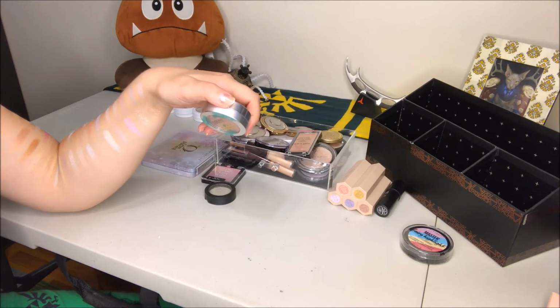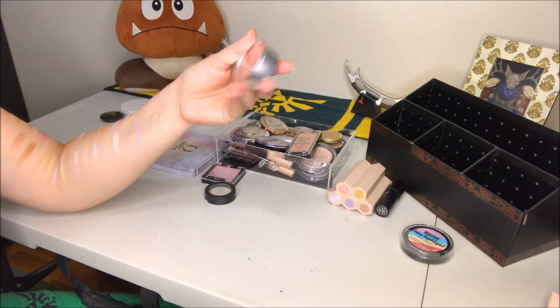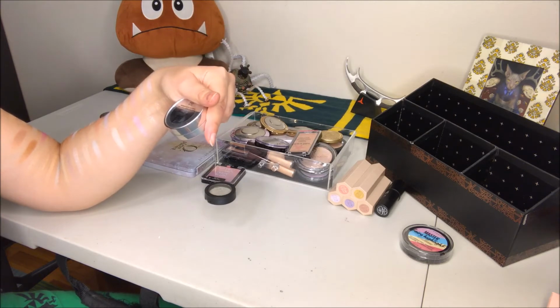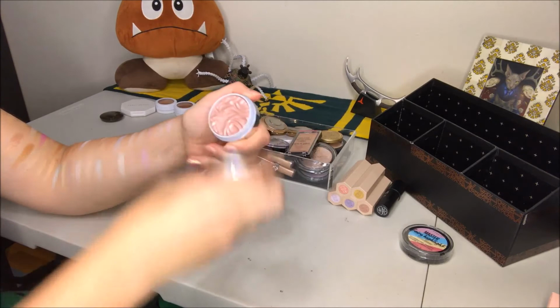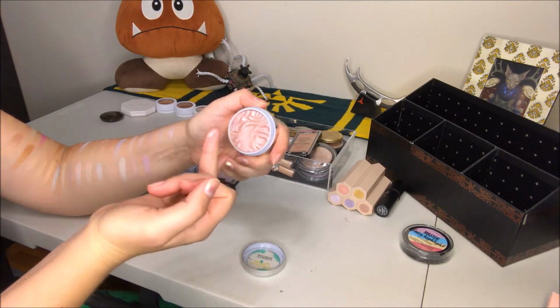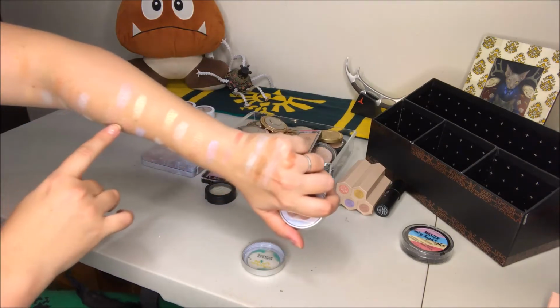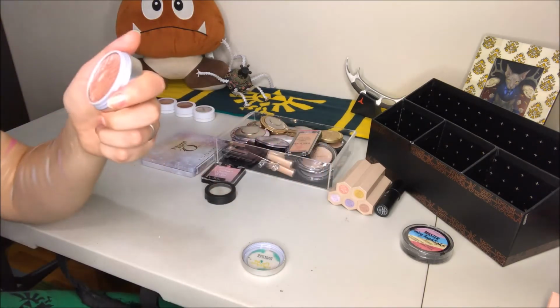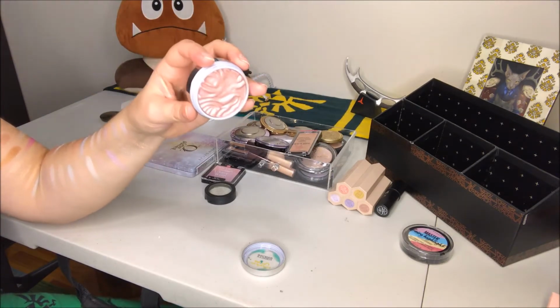I can never say this one correctly, so let's try this again. This is the Physicians Formula Murumuru Butter Highlighter. This is in the pink rose shade. And these are also very squishy. These feel very, very similar to the ColourPop. See, it's a really lovely highlight. That's a beautiful pink.